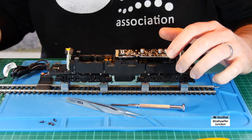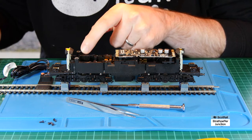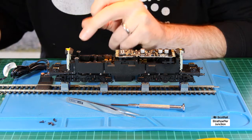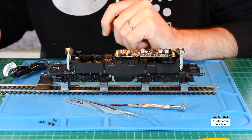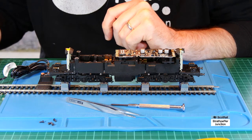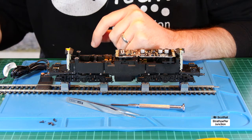So it's running relatively smoothly. I can see here, looking in at the worm gear, there's a little bit of grub, a bit of dirt and gunk built up there. So I think I'll clean that off, and I think that'll probably resolve just the last few bits of hesitancy there. But let's get it up to higher speed and see how it's performing and see if we can hear that high-pitched squeal.